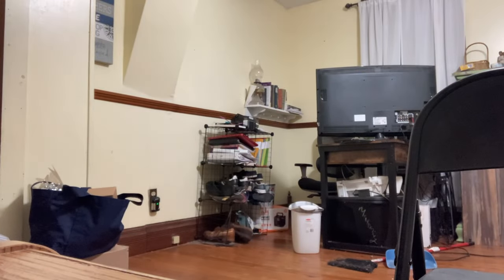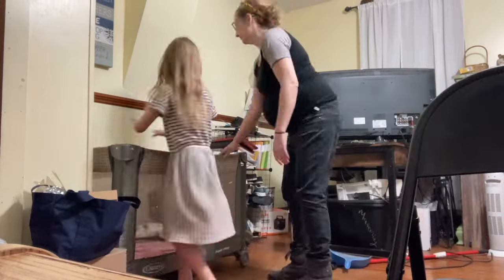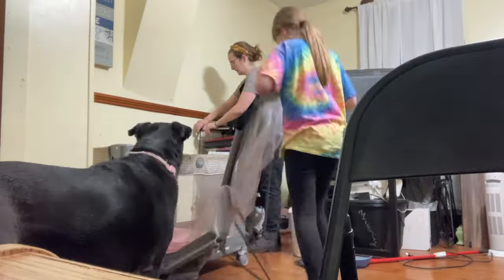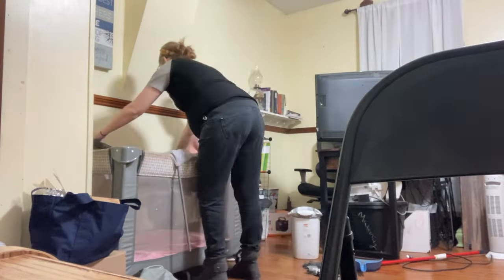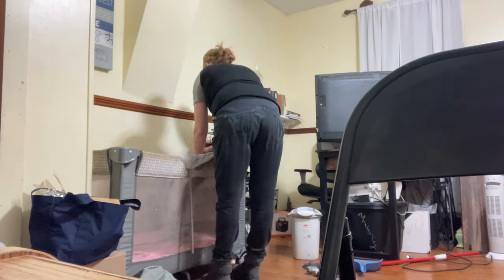We get it put back together, and right here in this corner is where the baby crib is going to go. I do have an actual wood crib, but it is upstairs. Patton still sleeps in it. We're going to work on transitioning him to a toddler bed, but for now, we're going to use a pack and play with the snap-on bassinet for the new baby.